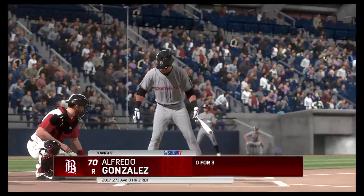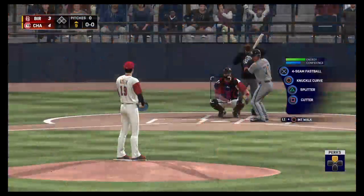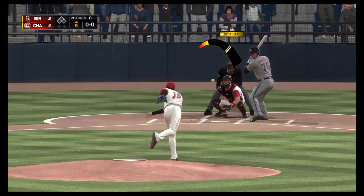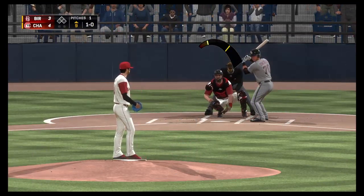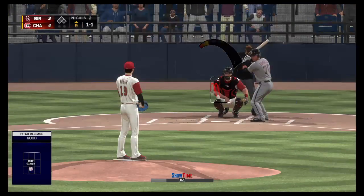Your attention, please. Digging in to try it again, Alfredo Gonzalez. No hits in 3 tries so far. He's struck out once. 9th inning begins as the first pitch is taken for ball 1. And he takes a called strike 1.